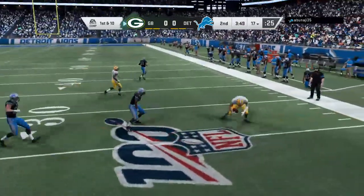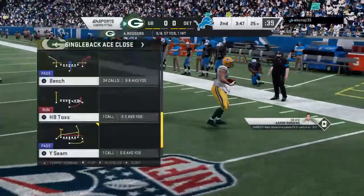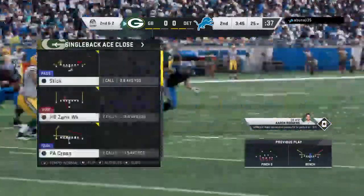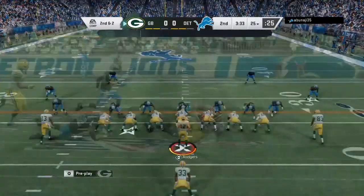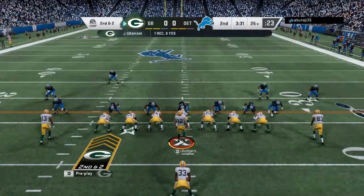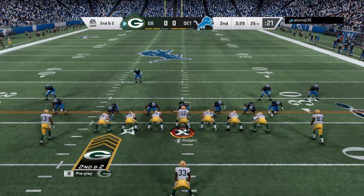Rodgers on the money to the tight end, Graham. And the result here, a pickup of 8. Leaves him with 2 to go on second down. A good pickup there. 8 yards on the first down completion. Facing a second and 2 after that last catch, good for 8 yards.